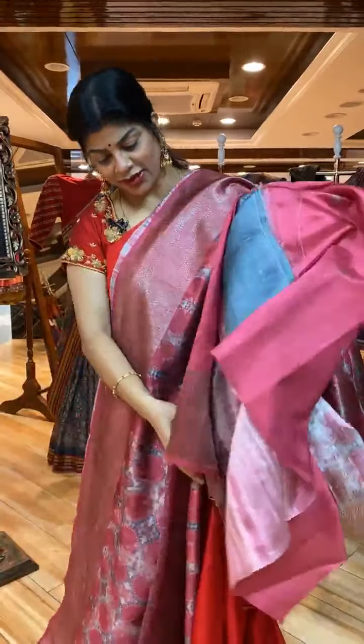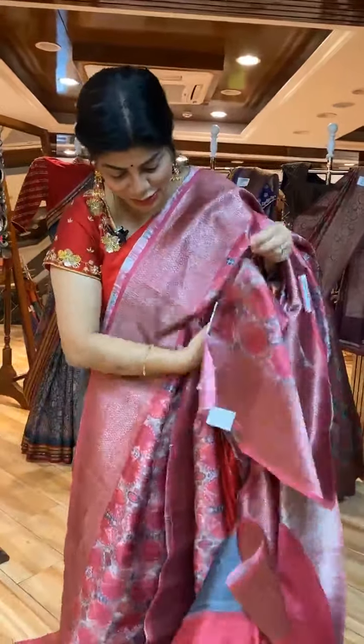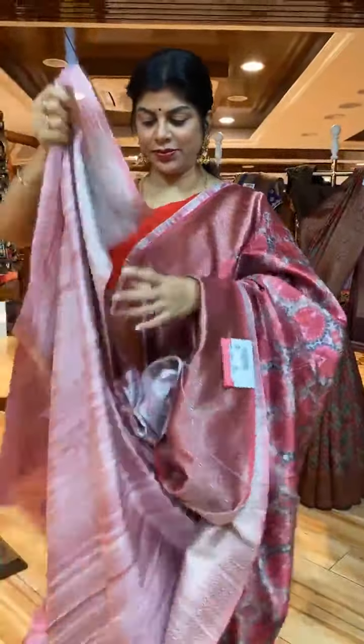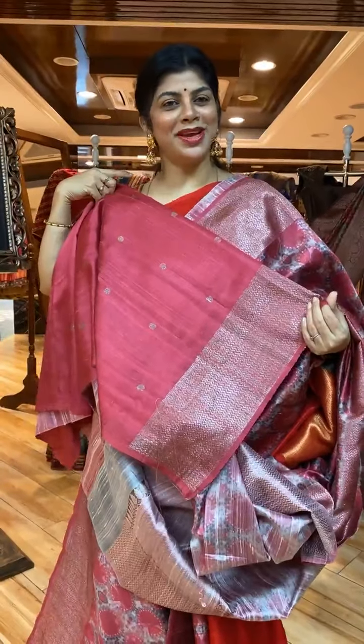And we got a border, I think. Yeah, we got a border. And second, I'll be showing the blouse completely. Yes, we got the border. Yeah, for sleeves we got the border. Amazing undi kada.